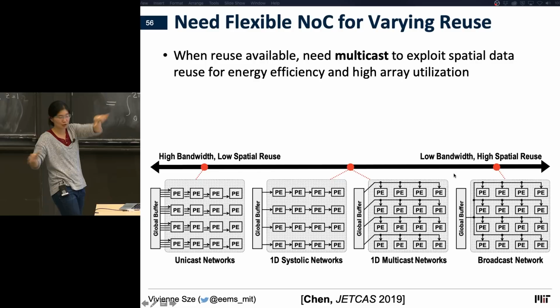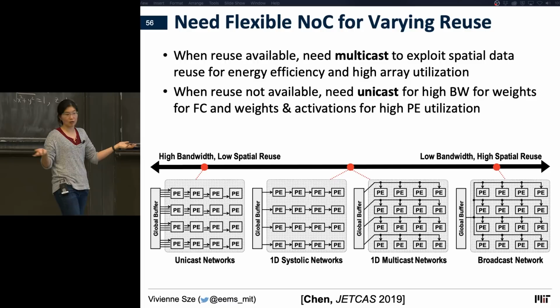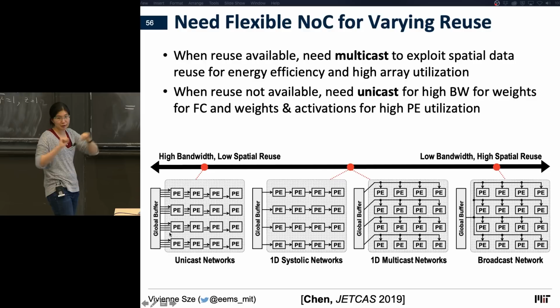On the other extreme, when I design these very efficient neural networks, I'm not going to have very much reuse. And so what I want is unicast, meaning I'm going to send out unique information to each of the processing elements, so that they can all work. So that's going to be, as shown here on the left-hand side, a case where you have very high bandwidth because there's a lot of unique information going out, and low spatial reuse. You're not sharing data.